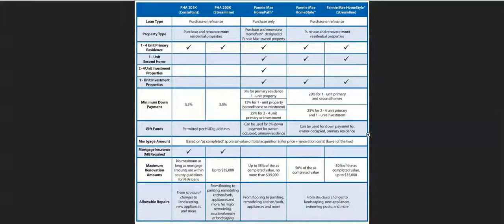And then finally, the Fannie Mae HomeStyle. Gift funds can be used for an owner-occupied primary residence, much like the HomePath. So for the 20% down, you can have gift funds. However, you will not be able to use gift funds for the 2 to 4 unit investment property. I take that back. As long as it's your primary residence, you can. So as long as it's a primary residence, you can use it for the 20 and 25% down. If it's a second home or investment property, you will not be able to use gift funds. I just want to make sure I clarify that.